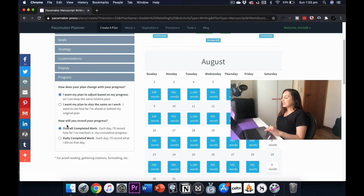And then you have how you will record your progress, which I will talk you through when I show how to add word counts. But basically you can choose overall completed work or daily completed work. So that is basically setting up your project. Now let me walk you through how to actually add word counts.